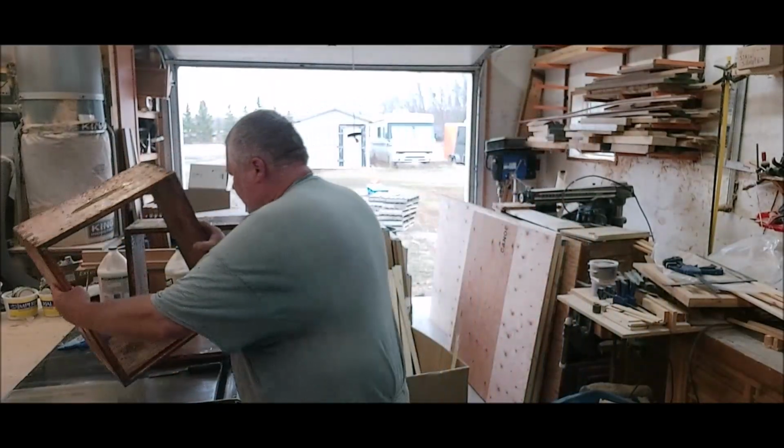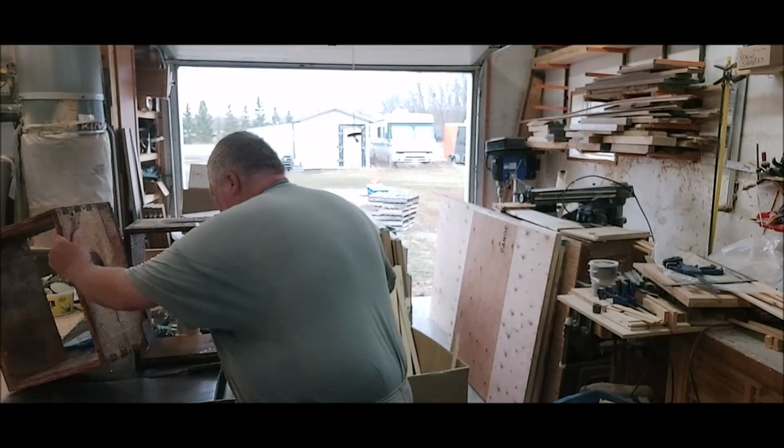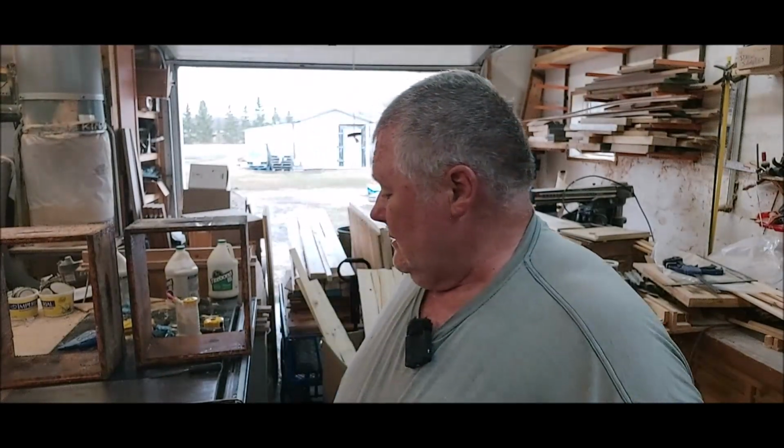And you know, gluing these is actually better than new. The glue is stronger than the wood, so it's not a problem there.